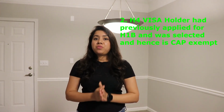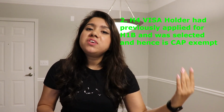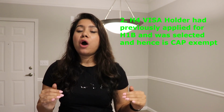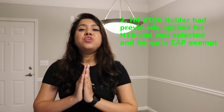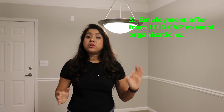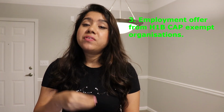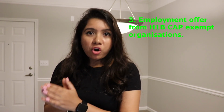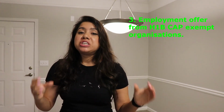The second option is that the H4 visa holder had previously applied for an H1B visa and was selected and is now exempt from the H1B cap. Under that case, again, you can convert from H4 visa to H1B visa. Now comes the third category. The third category is that the H4 visa holder has an employment offer from an H1B cap exempt organization. It means that the organization is exempt from the H1B cap.